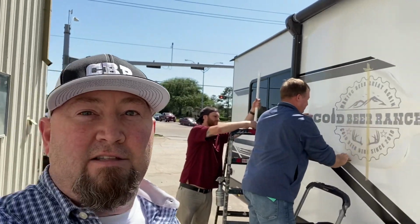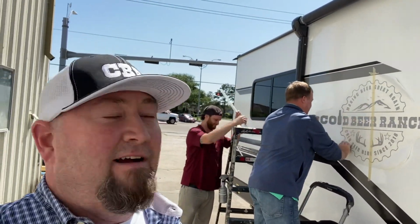I am out here in, where are we? Is it Pearland? Pearland, Texas, at ADDI Printing. Got a guy named Gareth who's installing my stickers on the side of the RV. Wes is, I guess you'd say, the designer behind it, right? He came up with the design. So there's Wes, there's Gareth on the ladder putting the sticker on.